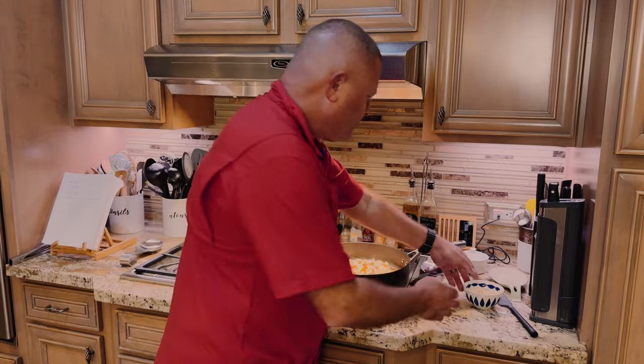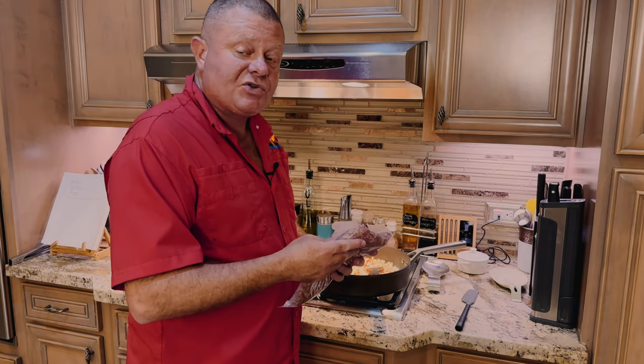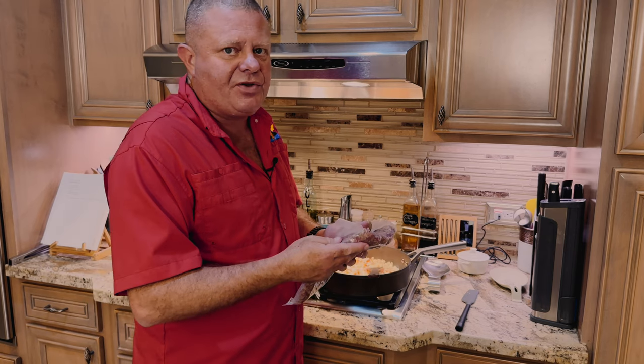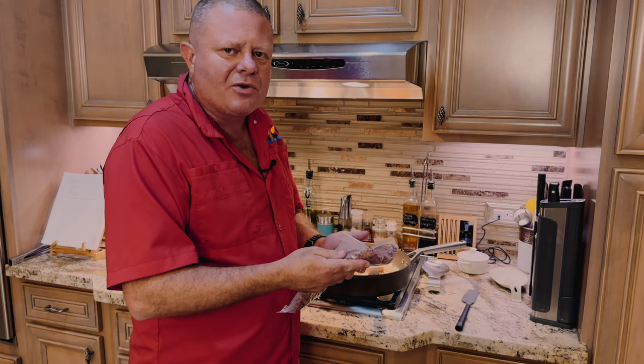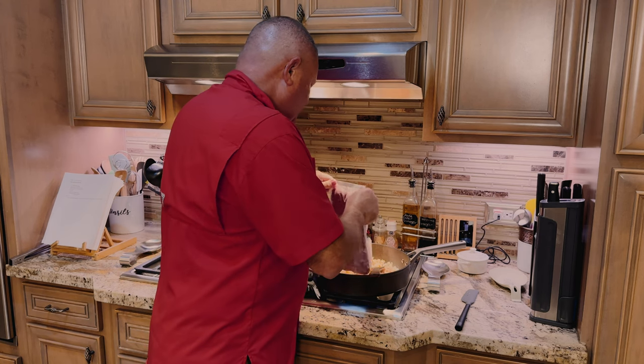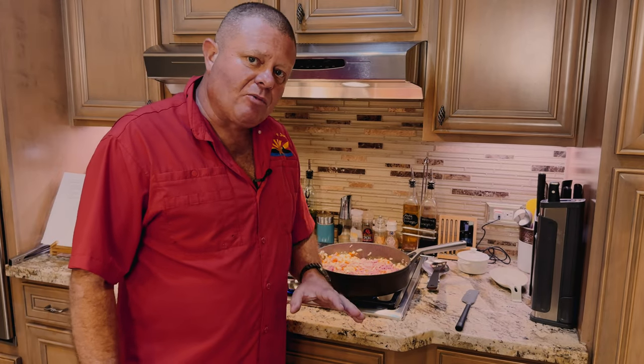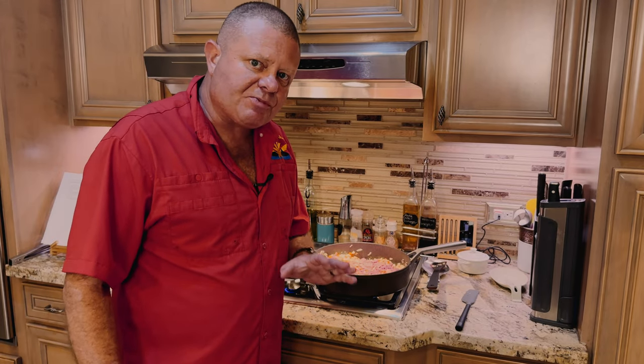My onions and peppers are almost where I want them. Now I'm gonna add the garlic. Now in goes the ground beef. Of course, we're using our aged ground beef. Regular ground beef will work for you too. Once we have that broken up a little bit and mixed in with the vegetables, in goes our spices.